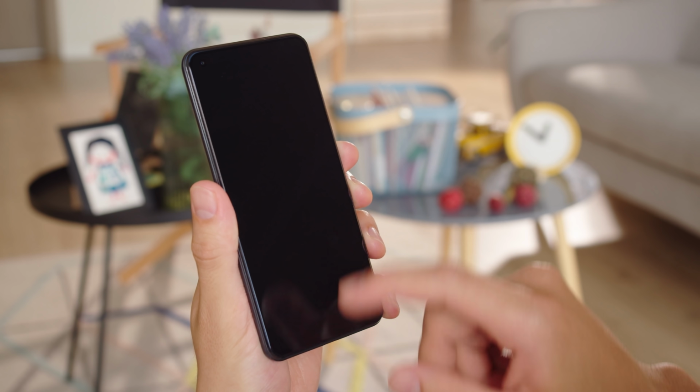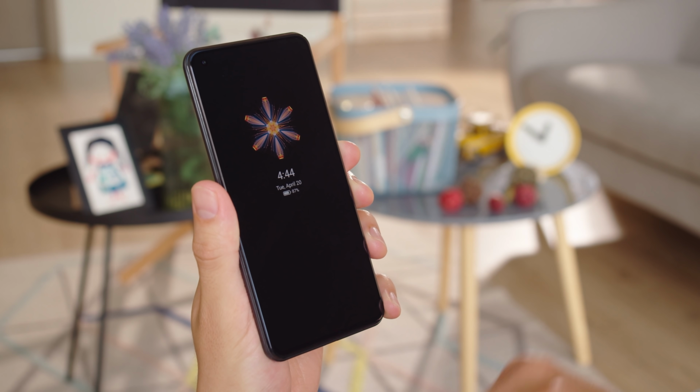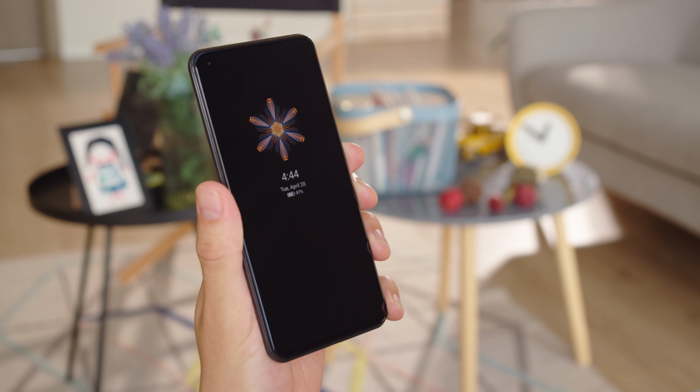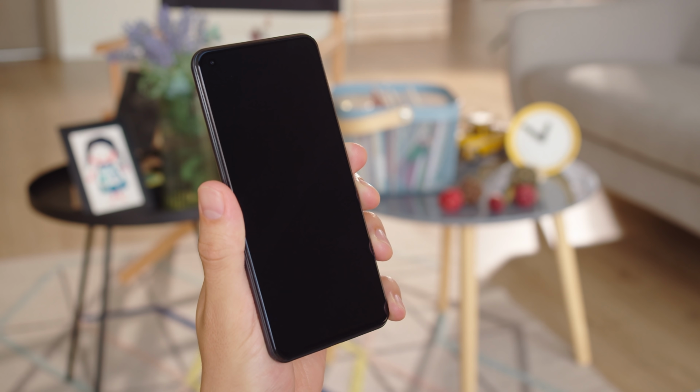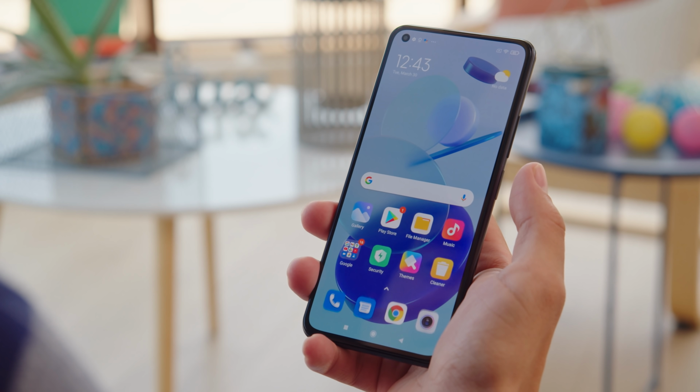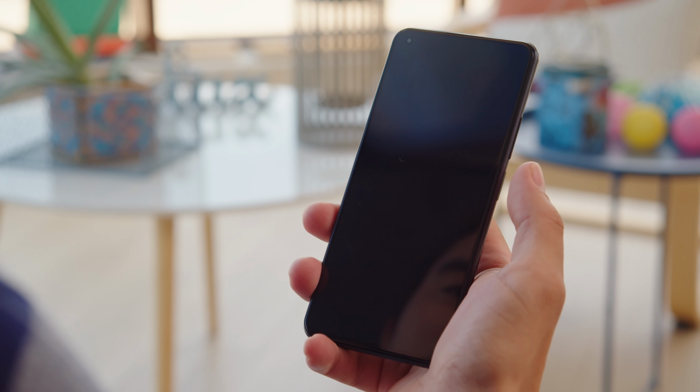There is something like an always-on display here, showing you time and notifications without needing to unlock the phone. However, it'll only appear if you tap the screen, and then it'll disappear after a few seconds. Otherwise, you can just unlock the phone directly using the side-mounted fingerprint reader. It's blazing fast and responsive. And you get 128 or 256 gigs of storage on board, which is expandable via microSD.